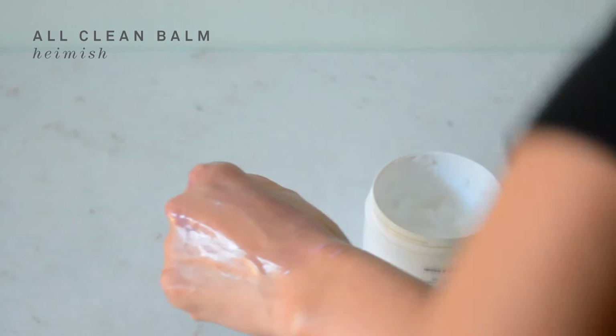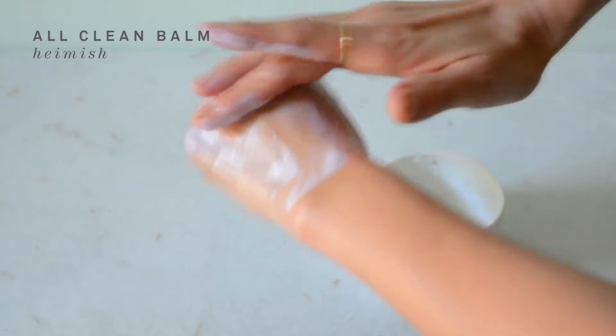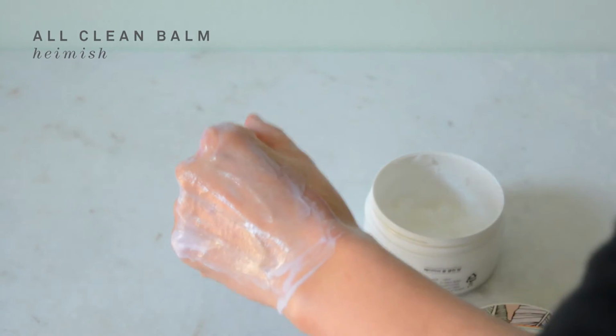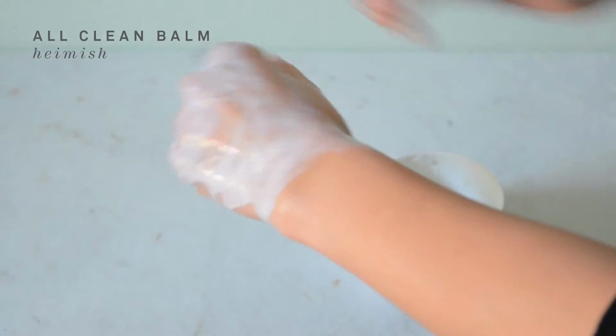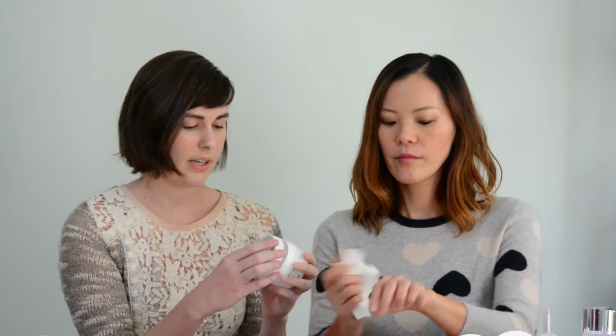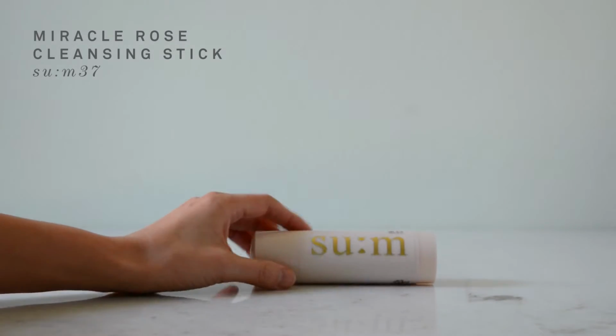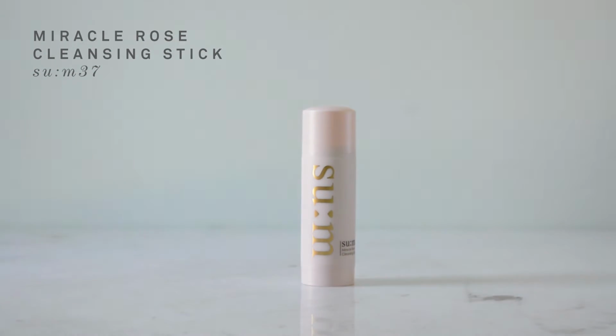Not only does All Clean Balm effectively go to work on removing oils, but it adds moisture back into skin with ingredients like shea butter and coconut extracts. It also smells slightly citrusy in a really subtle way, but I actually really love this. I use this every day, especially in the winter, because it just adds a lot of moisture as your first step of cleansing. The next cleanser that we want to talk about is Miracle Rose Cleansing Stick, made by Soon37.